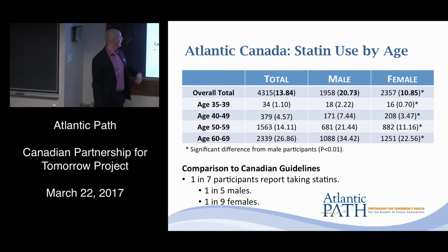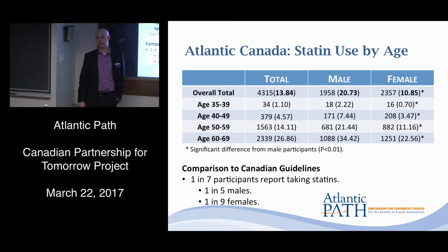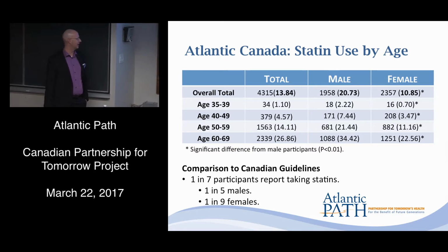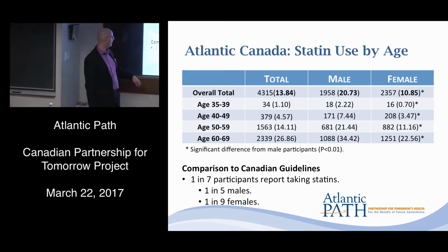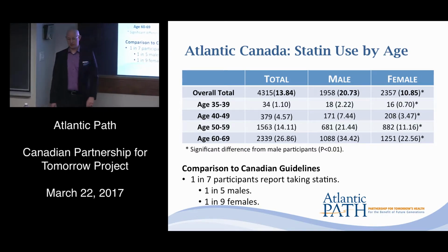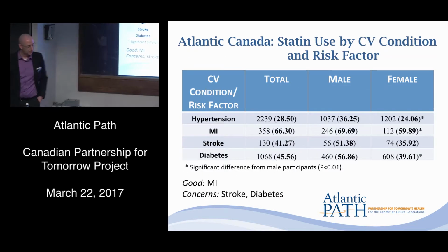When we compare back to the Canadian guidelines, what we actually saw was typically about 1 in 7 participants within Atlantic Canada are taking a statin. So we're still off that average, but we were really close in males. Out of all the males in our cohort, we were 1 in 5 in comparison to the recommendations, which is 1 in 4, and in females it was 1 in 9.